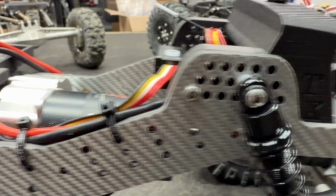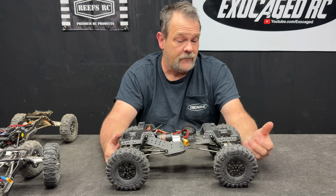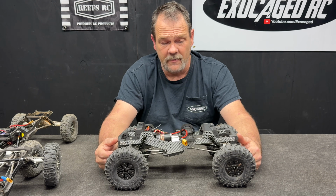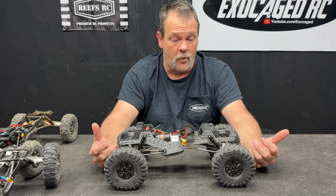It's a massive amount of shock adjustment. So you get this truck, you don't like the shocks, well guess what? You can pretty much fit anything you want on here. I mean, you can probably even do 100 millimeter or 120 millimeter shocks if that's what you really wanted.